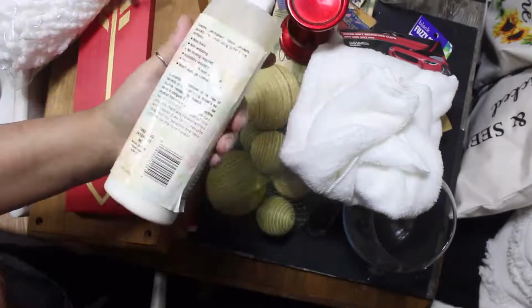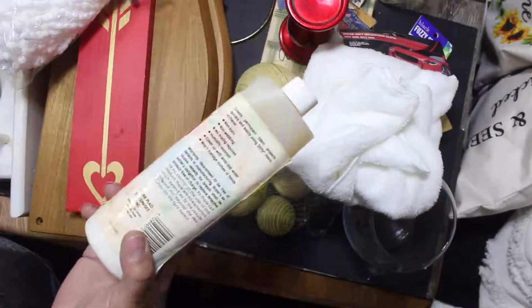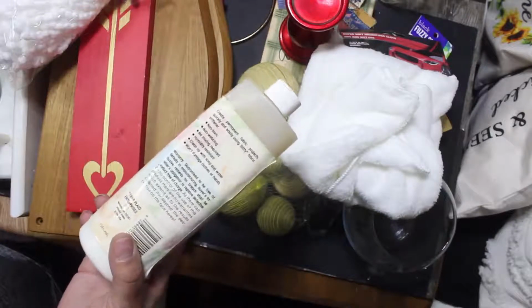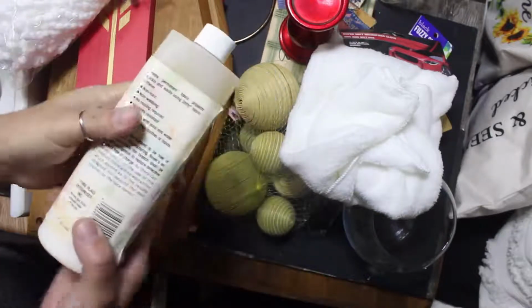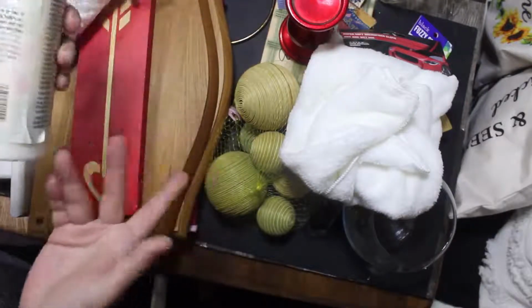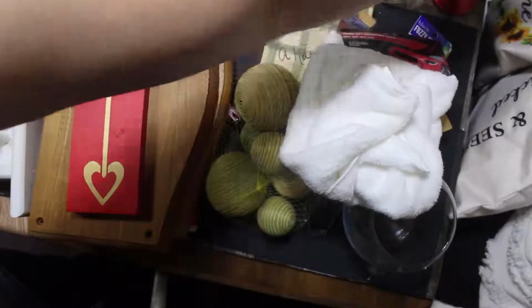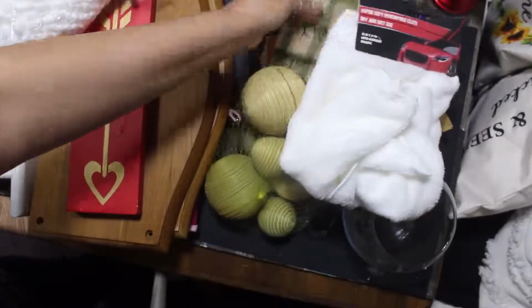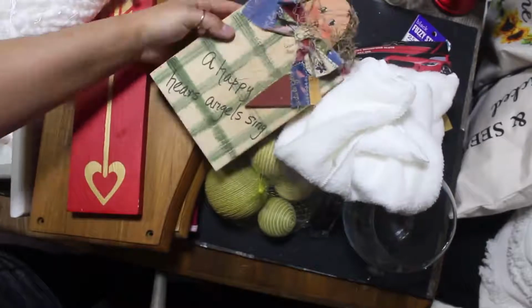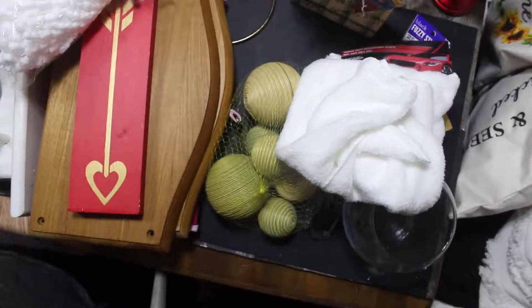So this might work. I don't know. I'm going to try it on some ribbon that I would like to, you know, not be so flimsy. Maybe I can put this stuff on here to stiffen it up, and I can make bows better with it. I think I'll probably start with this and do something different with it. So let me get into my next craft.